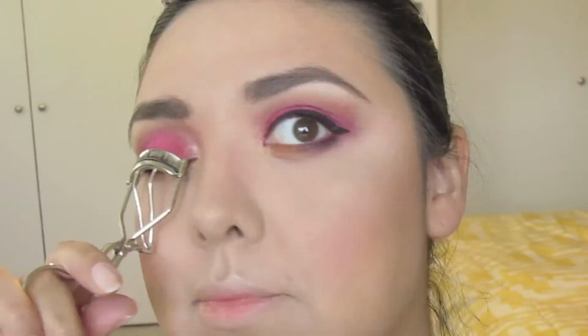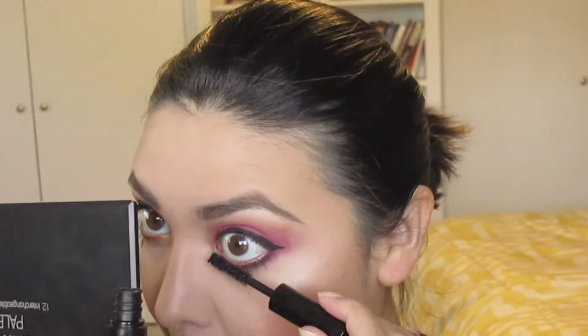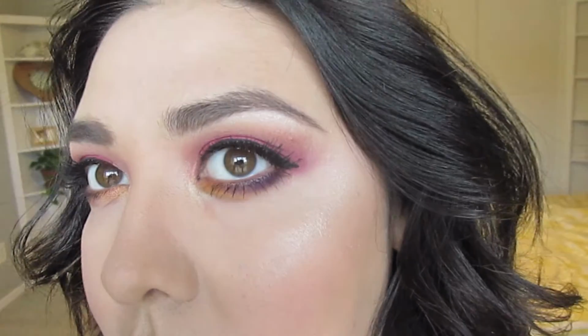Now I'm going to curl my lashes and I'm going to apply my mascara. This one is by Marc Jacobs. It's the Velvet Noir Mascara and I really, really love it. It's perfect for a night out. So there you have the whole look. I'm sorry my camera died and I went to go do my hair, but I put on some false lashes as well. So that's the whole eye makeup look.